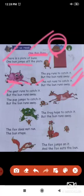The goat runs to catch it. See the picture. The goat runs to catch it, but the bun runs away. The goat also escapes and the bun runs fast. The pup jumps to catch it, but the bun runs away.